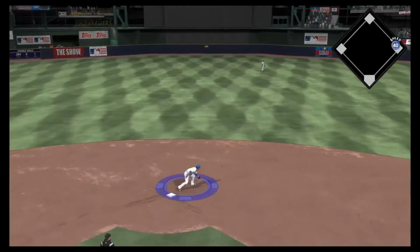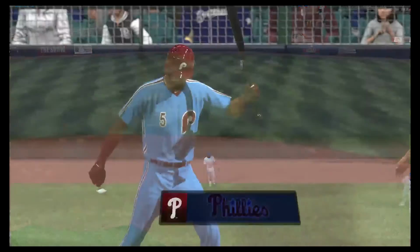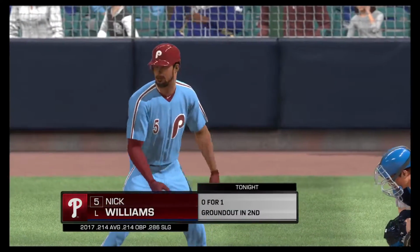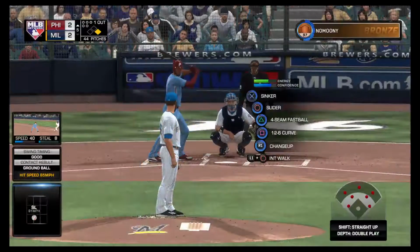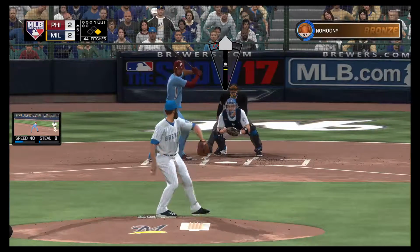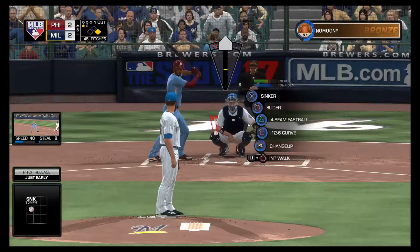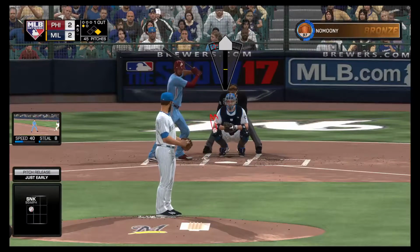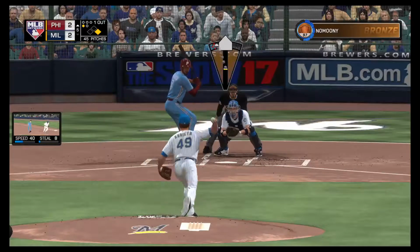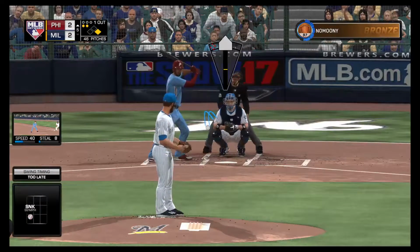And that is through into right field for a single. Digging in now, Nick Williams. He's 0 for 1 thus far. Nick Williams. He's set. Here it comes. Takes a look at a strike over the inside corner. He's ready. Here's the 0-1. Looks like he swung it underwater that time for strike two.